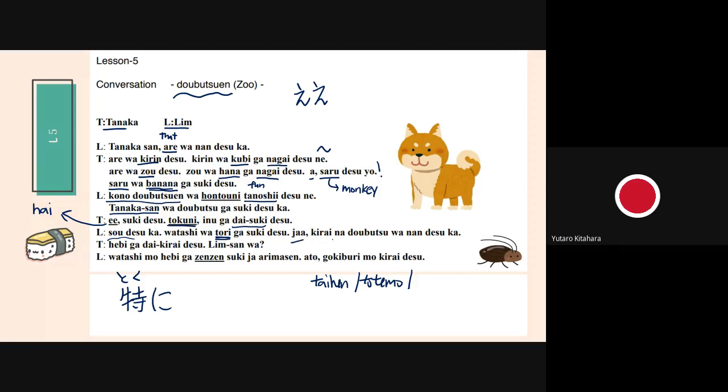Ja, kirai na doubutsu wa nan desu ka? Kirai na doubutsu, actually it's the animal that you don't like. Why is it in this order? Because kirai is hate, and na is our third... de dongwu shi shenme. Or you can memorize this: kirai na doubutsu means animal that you hate. Or I use English again: hate the animal is what? Like if the animal that you like becomes 好きな動物, like 喜欢的动物是什么? Or like, the animal is what? Singlish is a bit off, so sorry. But you can try to memorize that.